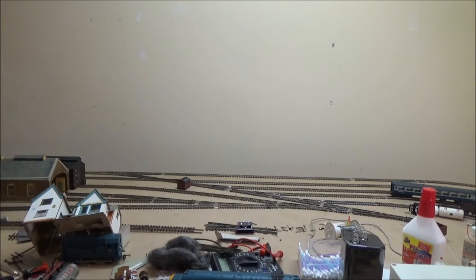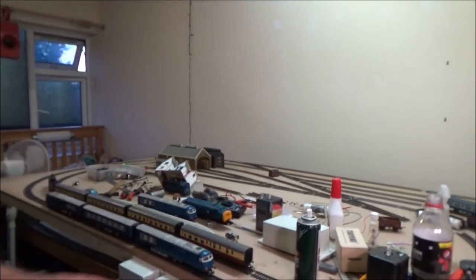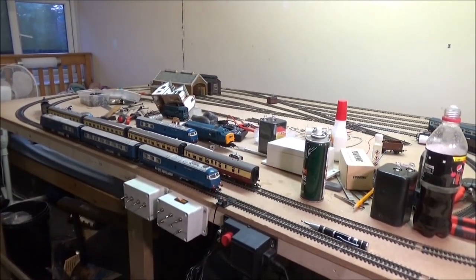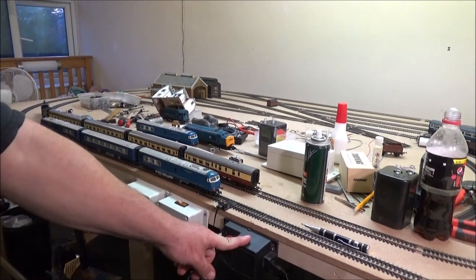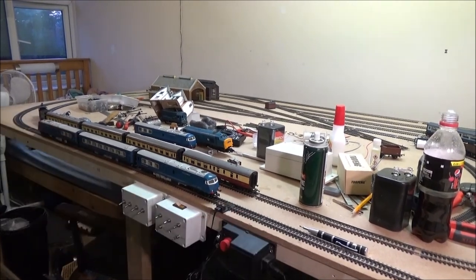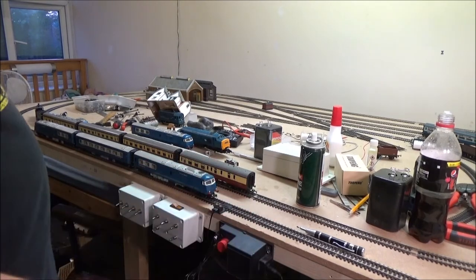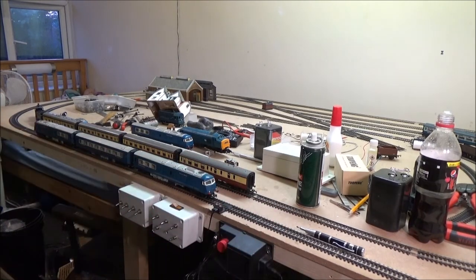That's the way I'm looking at it, anyway. Right. I need to back you up again. There is something I've got to change at the front here with all my controls. Well, there's two things I want to change. One, these, because I want a dual controller so I don't have to have two separate controllers. I just think it's going to look tidier with the one dual controller in there.